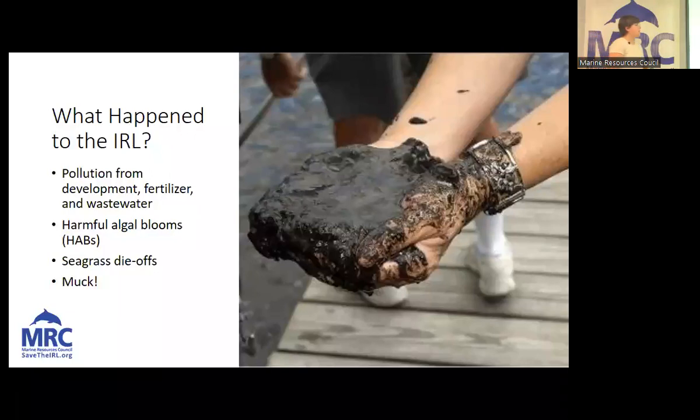So in 2011, we tend to point to that as the turning point for our Indian River Lagoon. We had what we call the super bloom, and it was followed. So we had a cold snap that killed off a bunch of vegetation in the lagoon. A lot of seagrass died. And this led to excessive decomposition rates in the lagoon, which led to more seagrass dying off and harmful algal blooms occurring. Around that point in time, we also discovered muck.